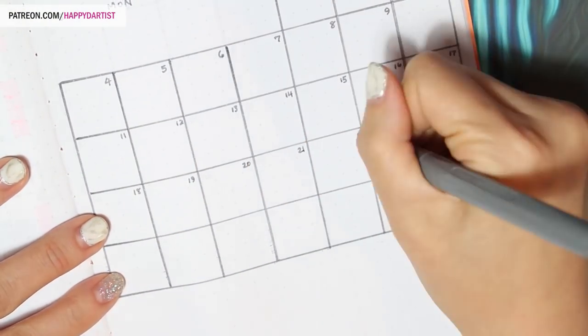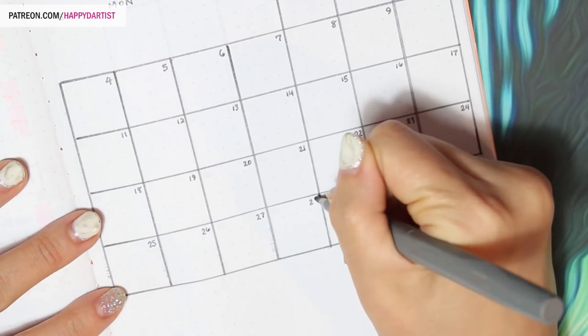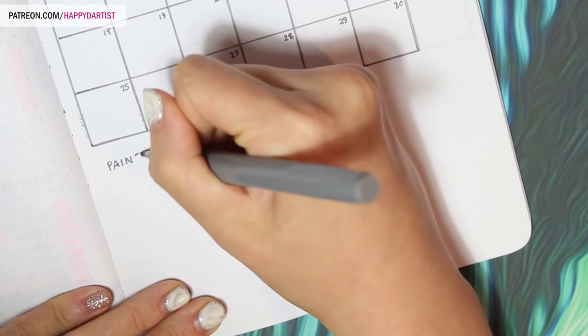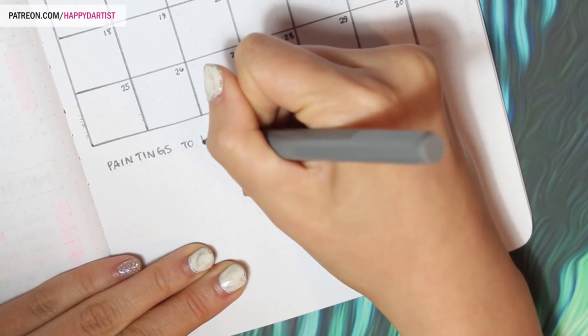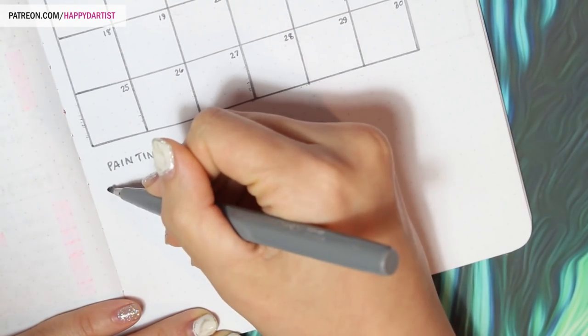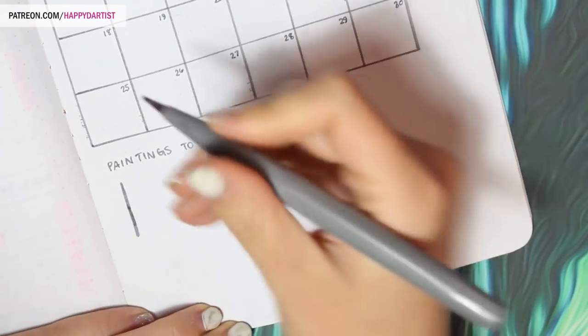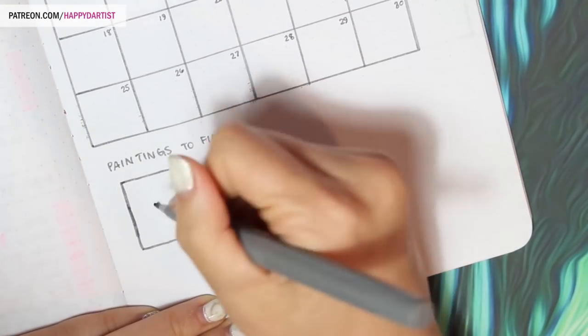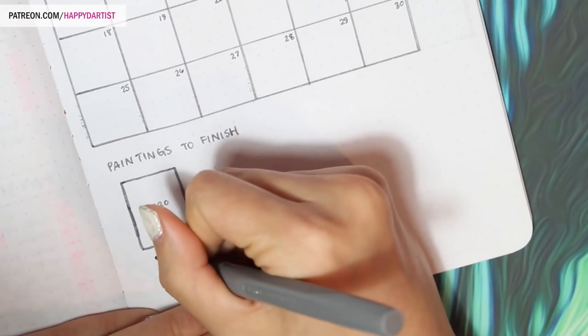So this calendar I'm working on is purely for my painting deadlines. Underneath my physical calendar, I'm just going to have a little section titled Paintings to Finish, and here is where I draw out little thumbnails of every painting that I have planned over the course of the month. And of course, as new paintings and projects come up, I can feel free to add to this section.